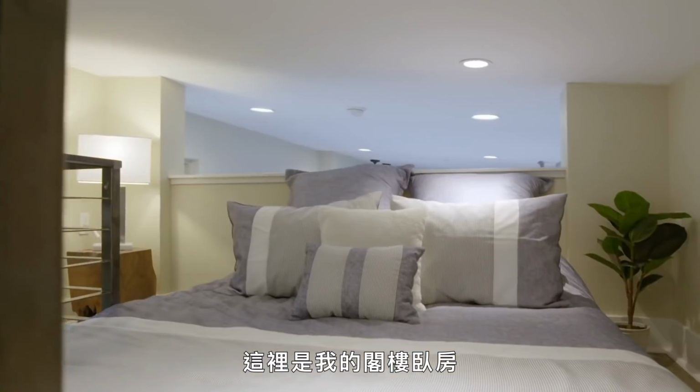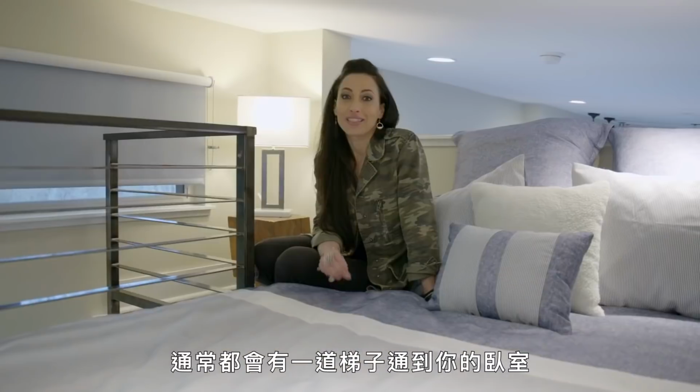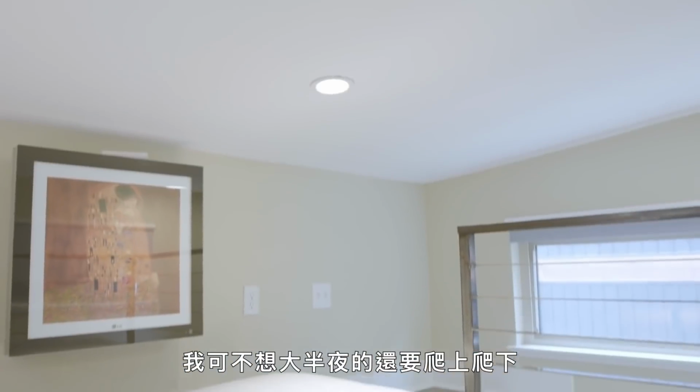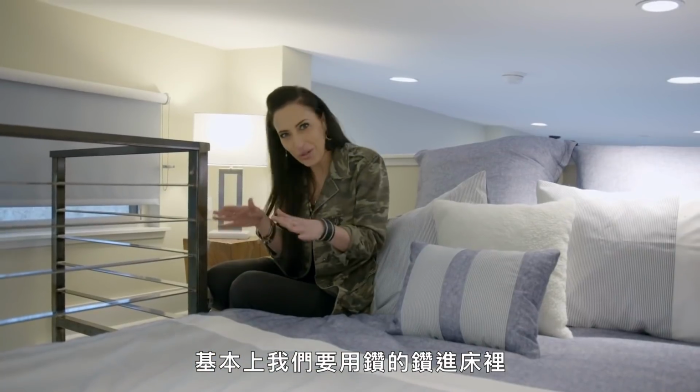This is my loft bedroom. One of the things that you'll see in a lot of tiny houses is that there are ladders to get to your loft bedroom. And I definitely wanted stairs because I was like, this is a longer term house. I don't want to have to climb ladders in the middle of the night. I'm used to living on a tour bus, which is basically we crawl into our bunks at night.